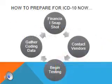So how to prepare for ICD-10? What do we need to do? First of all, you want to begin analyzing the financial health of your practice and determine what you need to do to survive financially in case you encounter any major problems as far as reimbursements after October 2015. So just take a financial snapshot of your facility and know what needs to be done to make sure that reimbursements for your facility are top priority and ready to go in the fall.